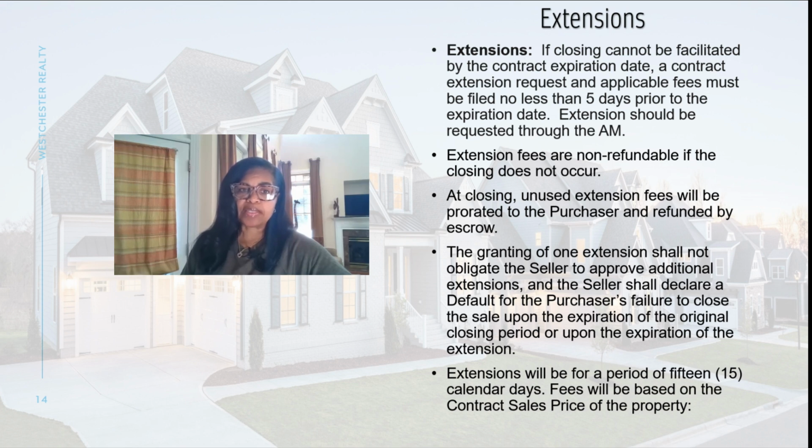You'll need to request that on the form and make sure you provide an updated pre-approval and an explanation. Any additional extension requests will require a fee, and extension fees are non-refundable if the closing does not occur. At closing, unused extension fees will be prorated. Now, the contract will be canceled if the buyer does not close before the contract expires without an approved extension.